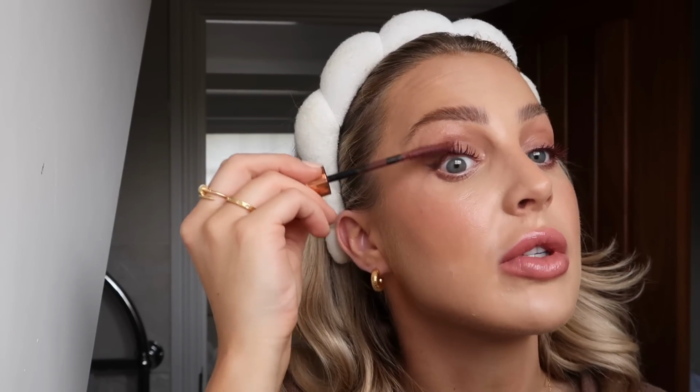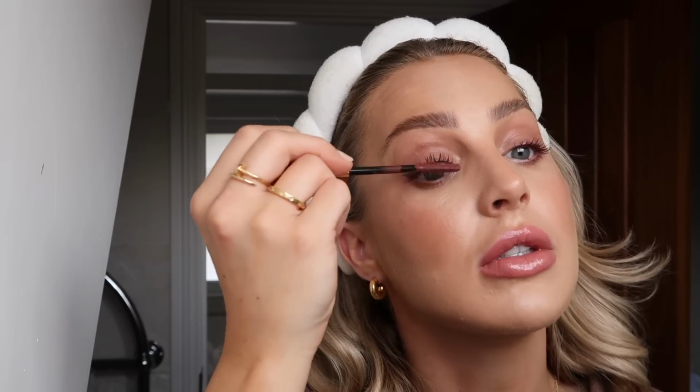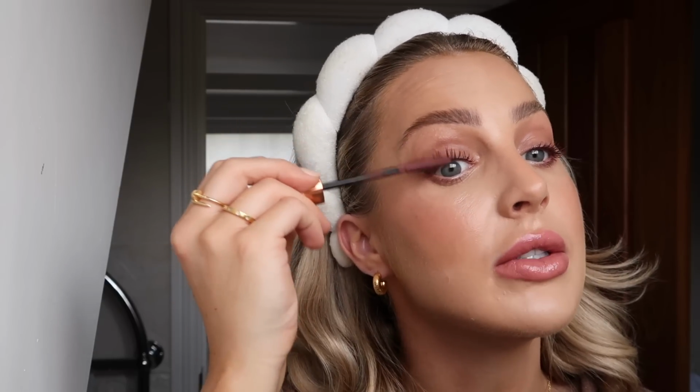Especially if I'm doing this mascara, it just gives it a little bit of extra something, because sometimes your lashes might look a little bit lost. I have just started to play around with a few different makeup products. I always kind of have my favourites, like the Hourglass ones, Charlotte Tilbury ones, but this is my current routine, which I'm loving.